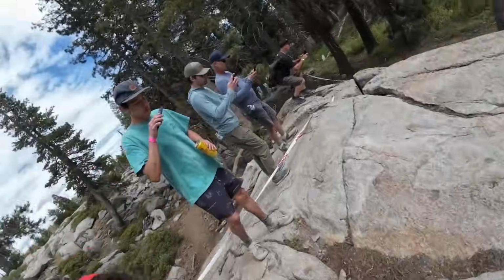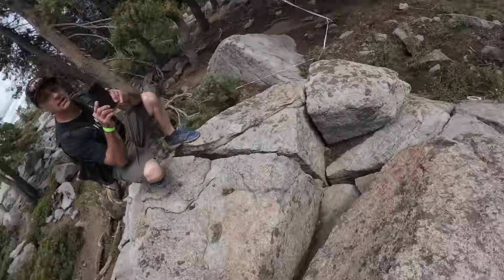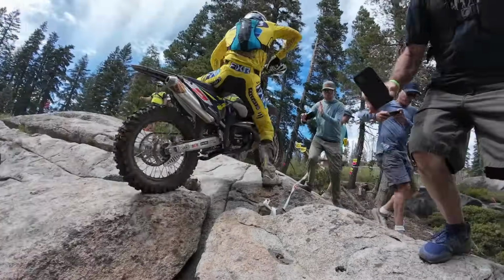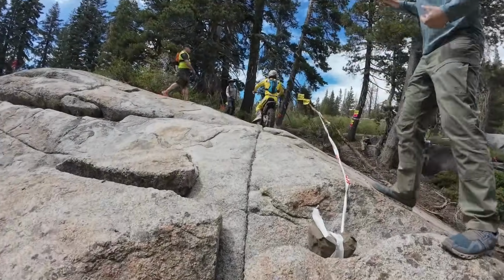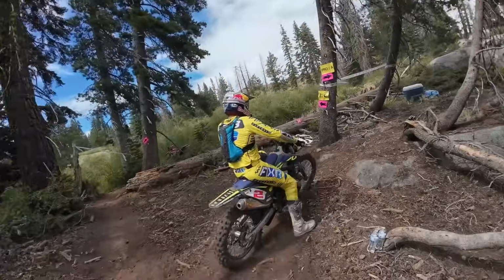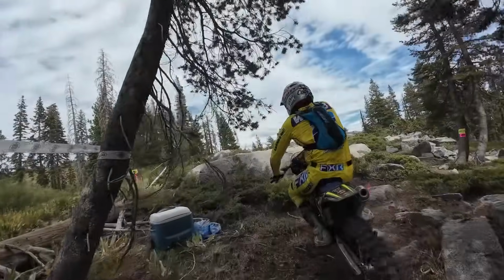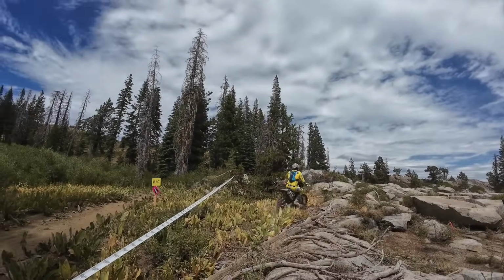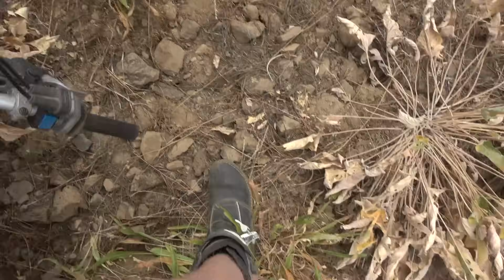Here I'm sprinting to catch Cody. Take the line like he said he would. Right here. Yeah, no, I know. I did not know that was going to happen. Hell yeah, Cody! Fucking animal!